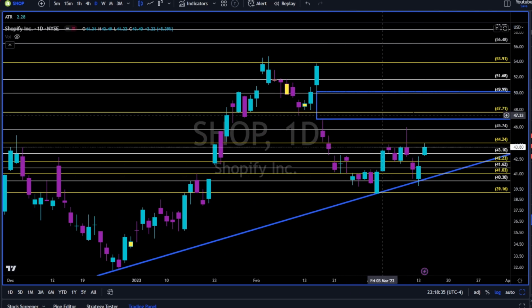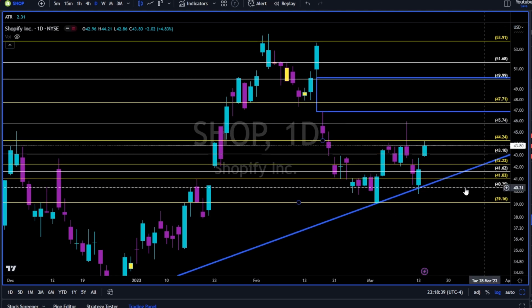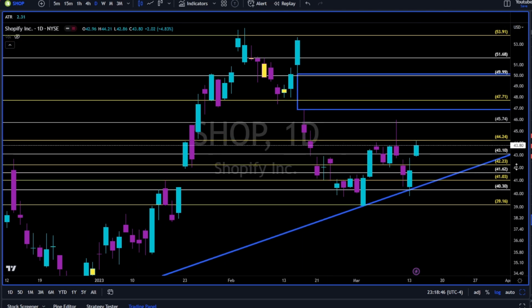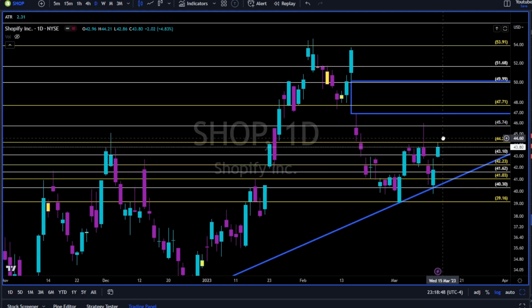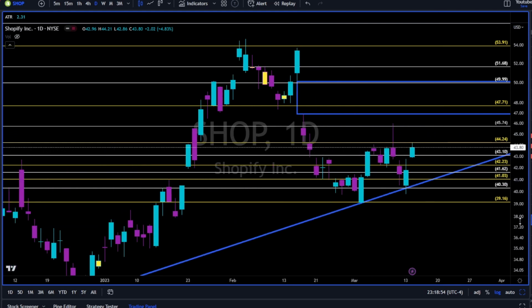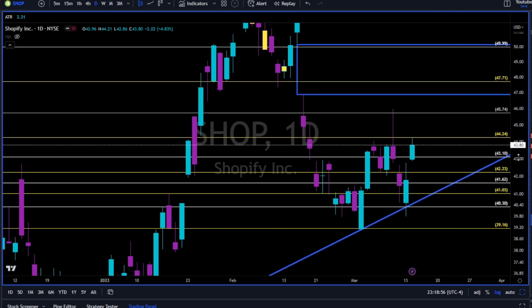And we have this gap here overhead. Let's see. Shopify bulls taking us all the way, closing this gap at a 50. But one day at a time, one candle at a time, breaking above the 44 area. Then we can go long, managing our risk only by looking at the Fibonacci levels.